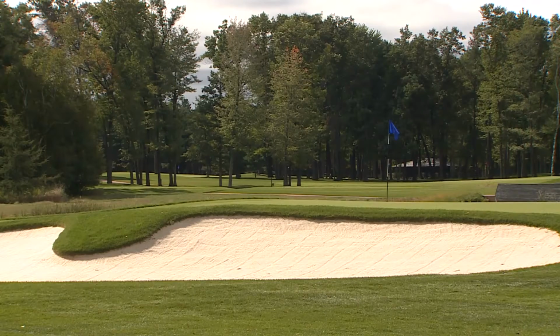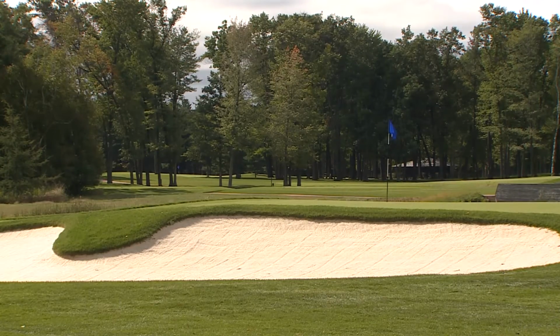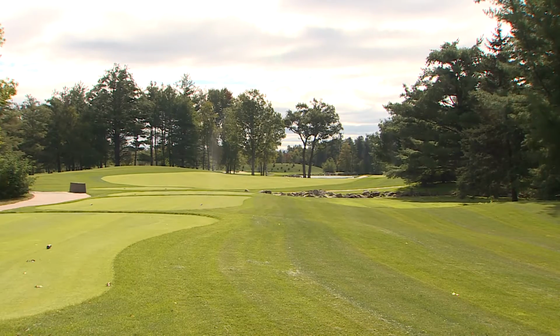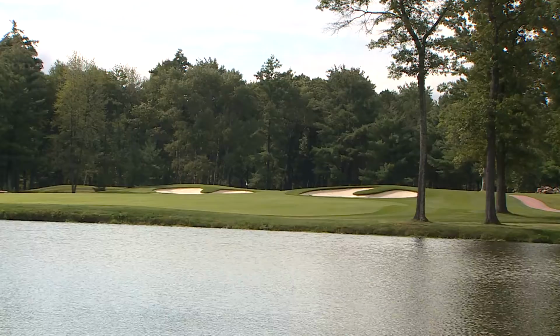This is a parkland course. This is an authentic parkland course. We're not trying to be fussy with fescue grasses, which is a modern fashion on a parkland style. This is what it was originally, and we kept faith with that.